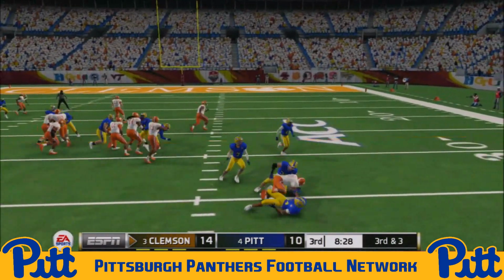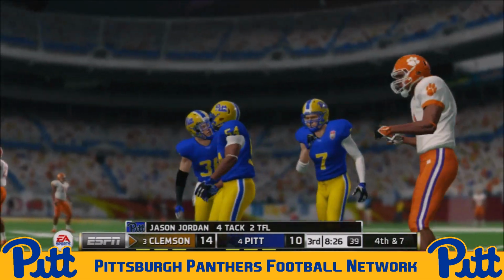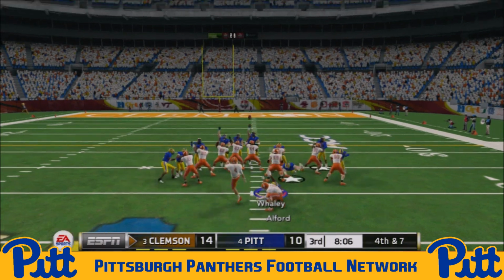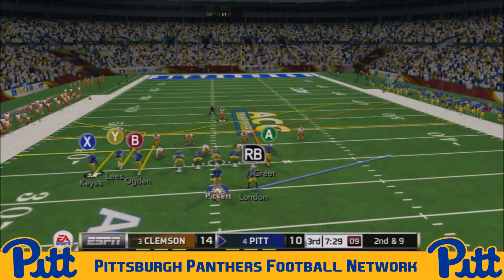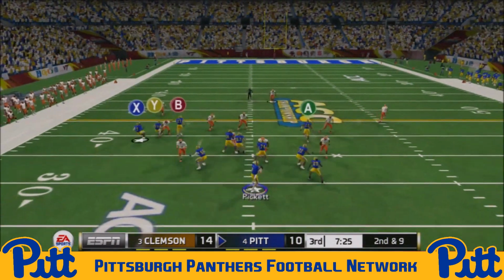They pitch it, and Pitt read it all the way. They have 4 guys there. Loss of 5 for the Tigers, and it goes from a very dire scoring situation to now a 40 or 52-yard field goal that's going to go wide right. Pitt escapes unscathed and will have solid field position here to try and counter and potentially take the lead over Clemson.